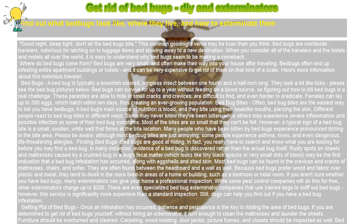Finding bed bugs. Bed bugs are good at hiding. In fact, you really have to search and know what you are looking for before you may find a bed bug. In many instances, evidence of a bed bug is discovered rather than the actual bug itself. Rusty spots on sheets and mattresses caused by a crushed bug or a bug's fecal matter, which looks like tiny black specks or very small dots of blood, may be the first indication that a bed bug infestation has occurred, along with eggshells and shed skin.